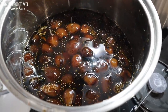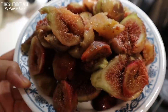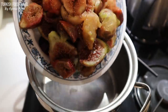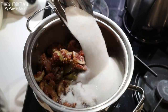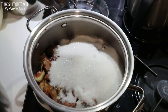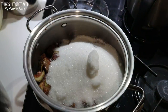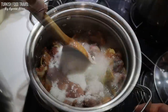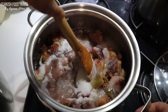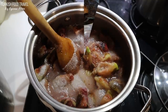You can check the consistency by cooling down a small amount. And these are the more ripened ones, but I wanted to give it a try and make marmalade with them. So I cut them in 4. Since they were ripened, they didn't have much skin. I just washed them by scrubbing a little bit and added half a cup of water and 1 kilogram of sugar.